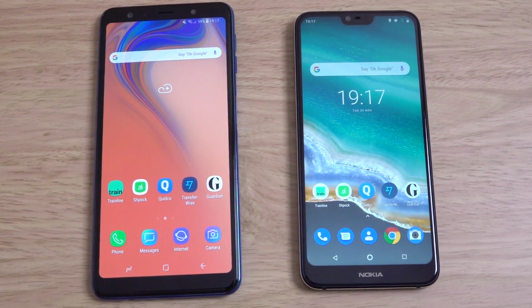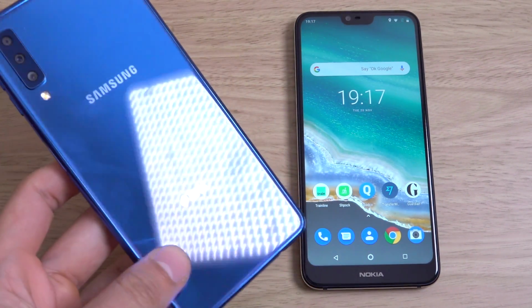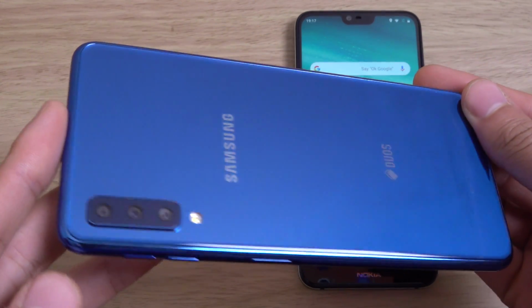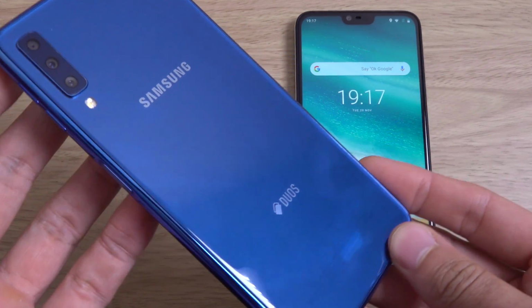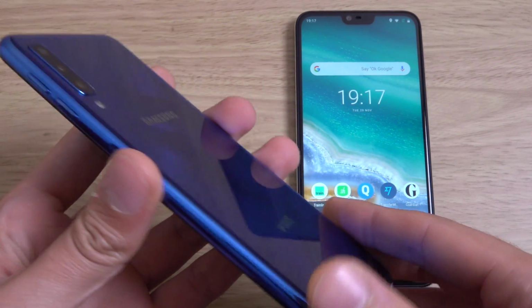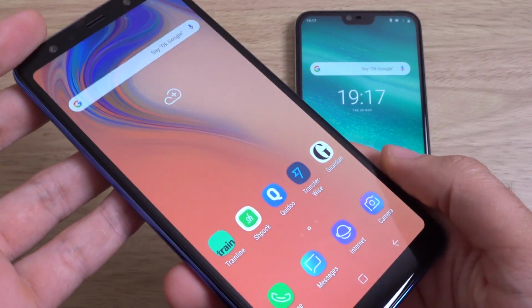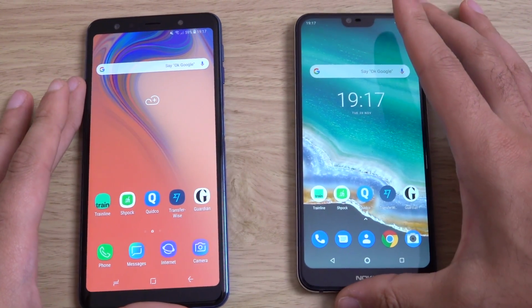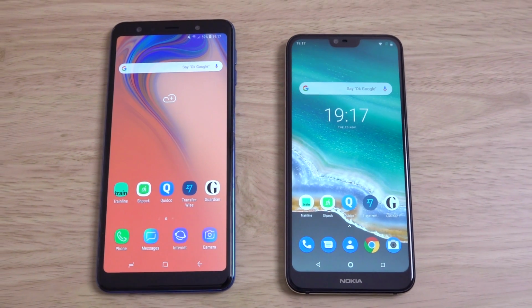It is a little bit more expensive really, but it seems to be coming with some nice design here on the back. It looks very distinctive actually. I haven't seen another Samsung phone with such a nice colour. And I think the tri-camera system will be a lot more fun overall. So yeah, just a quick little comparison here between Samsung's mid-range and Nokia's mid-range. Hopefully the true successor to the 7 Plus will come soon.